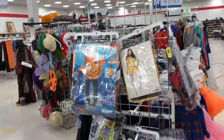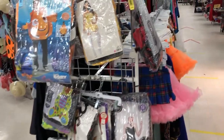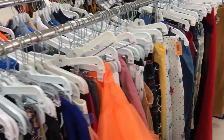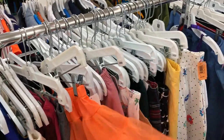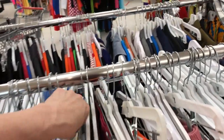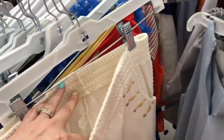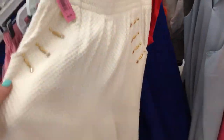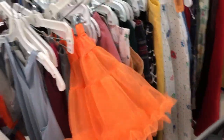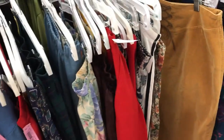So I haven't taken you with me much, so I thought maybe we'd cruise through the Halloween section together. I'm not really looking for costumes. I'm looking for cool vintage stuff, okay? There's something interesting there. That looks very 80s. The material, the embellishments look very 80s.